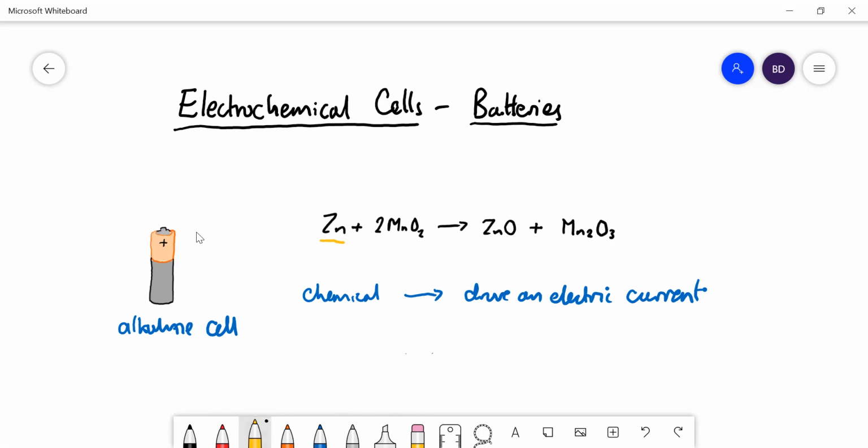So zinc reacts with manganese dioxide to give you zinc oxide and Mn2O3, sorry. I just show you that to show you that it's not magical. It's just a normal chemical reaction that's occurring. This reaction, of course, must be exothermic, and the chemical energy is used to drive a current.